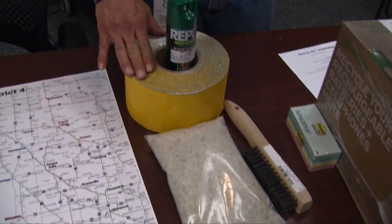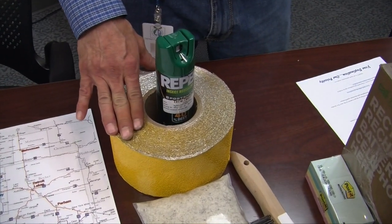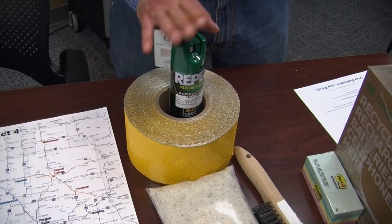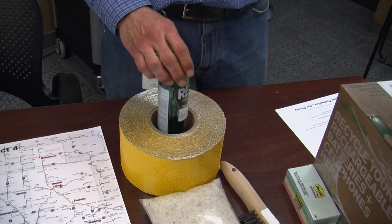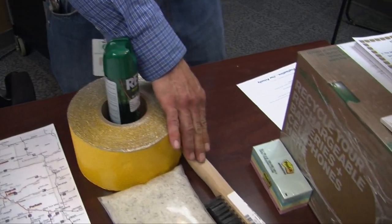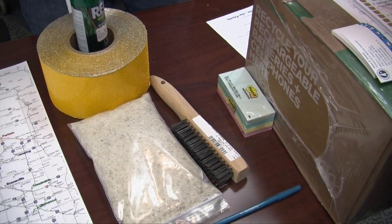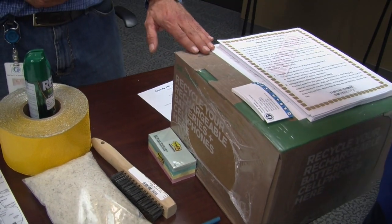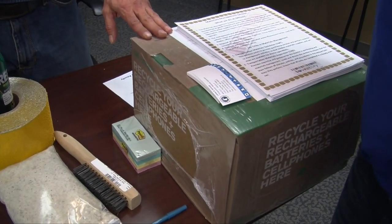I also have some temporary striping tape for when they've just paved a road or put bituminous down, another fancy word. Bug spray. Everybody gets bugs in the summer in Minnesota. I have a brush because we need to clean stuff occasionally. Office supplies, and just a little example of how we dispose of some of the materials that we no longer need.